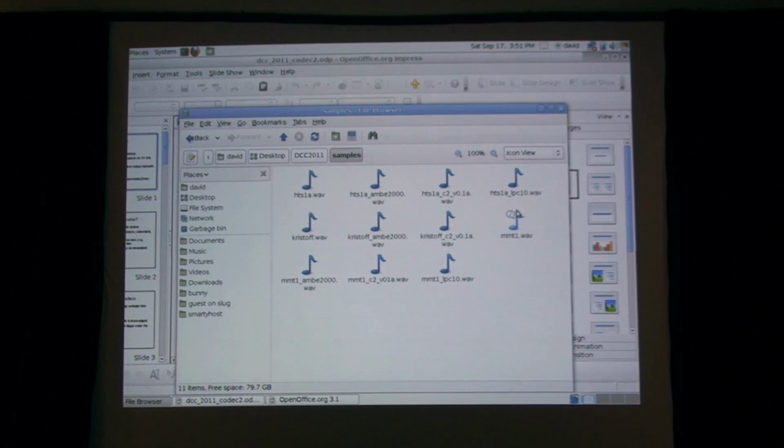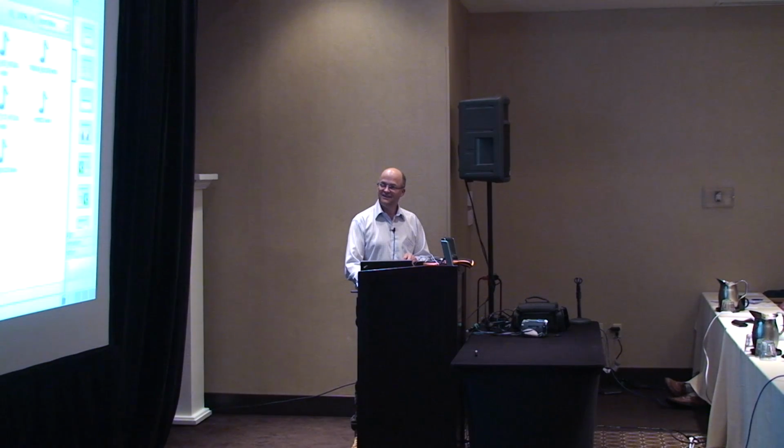It's easy to tell the depth of a well. AMBE. It's easy to tell the depth of a well. Codec 2. It's easy to tell the depth of a well. And LPC 10. It's easy to tell the depth of a well.